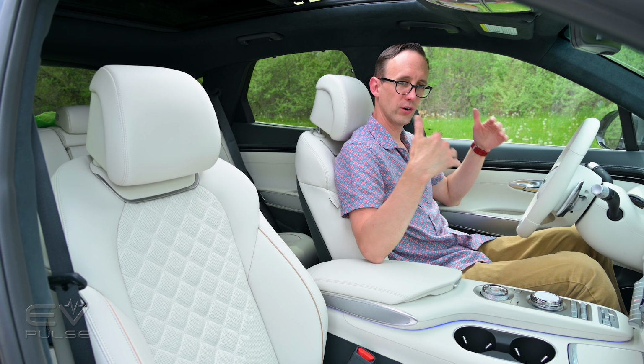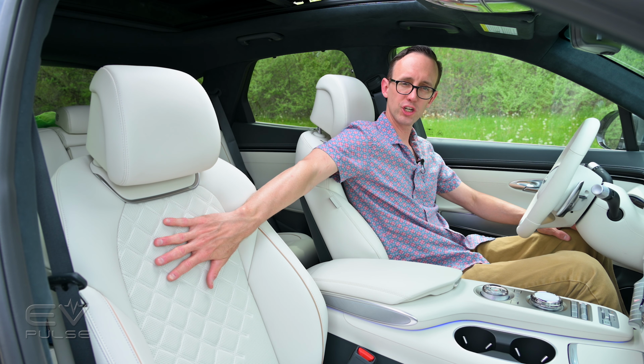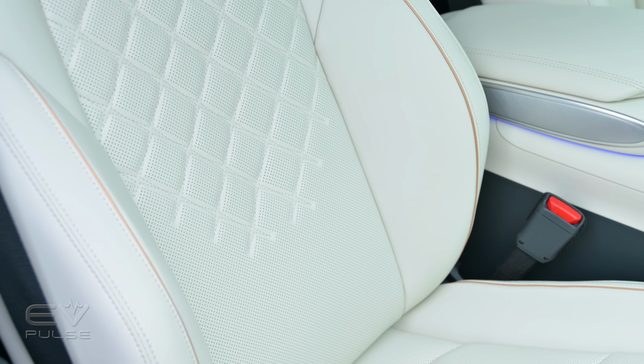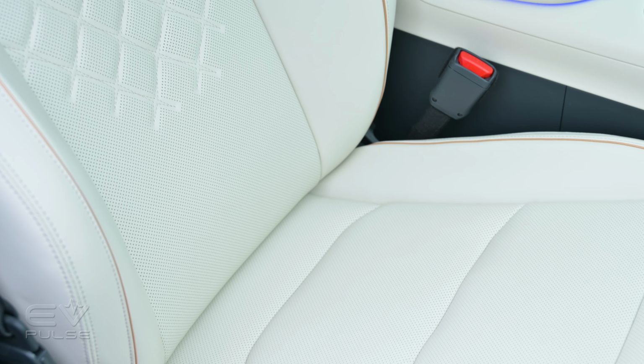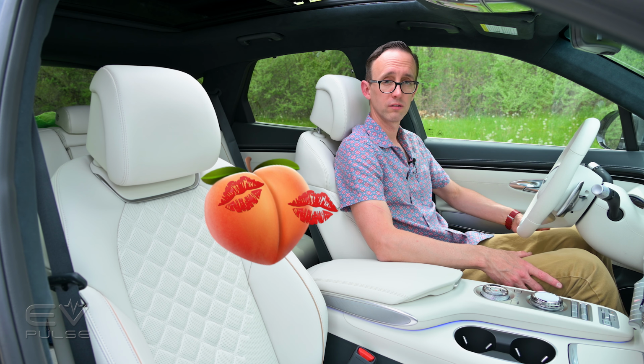We also have a 14-way power adjustable driver's seat and a 12-way passenger chair right here. These are both heated and ventilated, which is always good news. And I'll say these are quite comfortable, though they are not the best seats my cheeks have ever kissed.